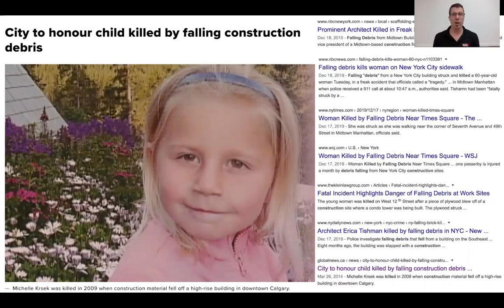Would you want your little 3-year-old or 4-year-old daughter to get hit by some debris on the roof because of a guy that doesn't give a damn, who can't wait to get home to get drunk, basically left all the debris there and then the wind picks it up and kills one of your kids? It's pretty sad, to tell you the truth.